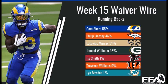Understandably, Cam Akers is not going to be available for all of you out there. He is owned in 55% of leagues, but that does mean 45% of you have the ability to go and snag him. As for how he's trending, his volume has been trending upwards. He's had a combined 50 rush attempts on the ground over the past 2 weeks. Meanwhile, no other LA Rams rusher behind Cam Akers has been able to eclipse 3 rush attempts through that span. It also helps that Cam Akers has scored a rushing touchdown in 2 of the past 3 weeks.